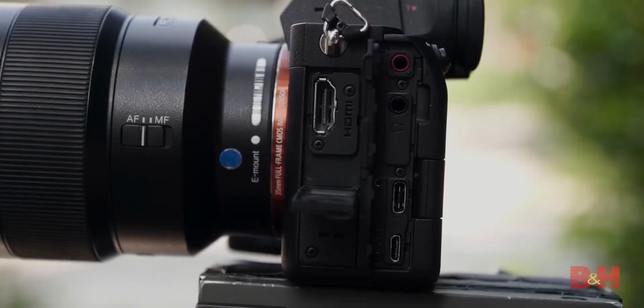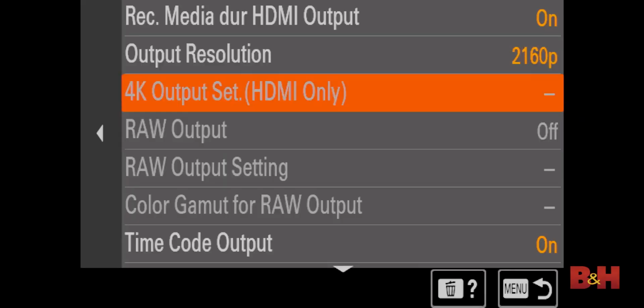Now, here's the big one. 16-bit RAW external recording up to 60p. That's right. Using the full-size HDMI port, the A7S3 can send out a 16-bit RAW signal, and even better, still record to dual card slots internally, giving you incredible redundancy options. Now, unfortunately, no recorder right now can record the signal in 16-bit, so we weren't able to test it out, but the option is there in the menus, out of the box. Oh, and there's no recording limits whatsoever.